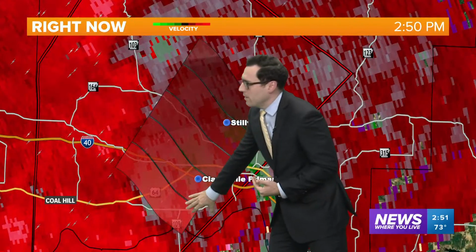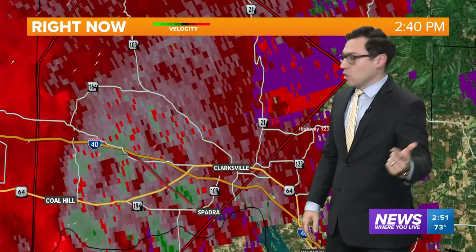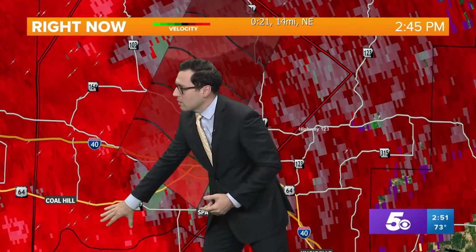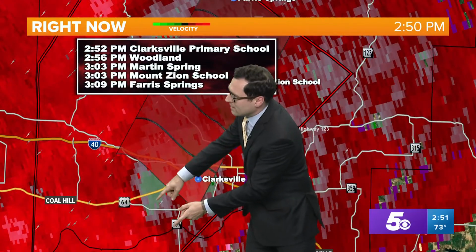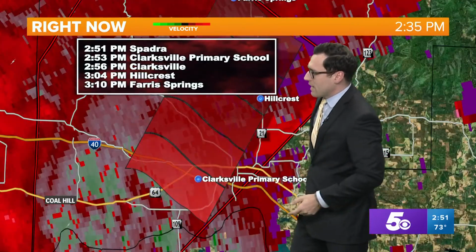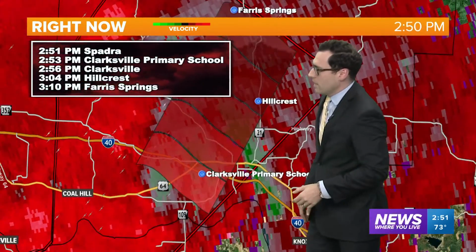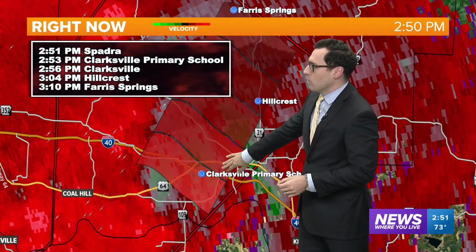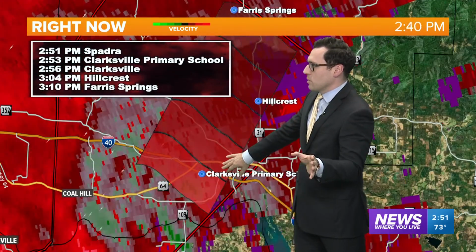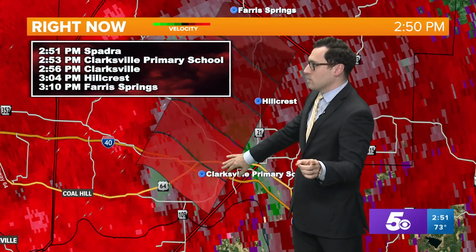So we still have to treat it as a potential tornado trying to develop. But as Matt was saying just a little while ago, a couple scans back it looked like it was going to stay more to the west of Clarksville. And then the last couple of scans, it's getting a little bit closer. So we can't completely rule out that this area of rotation, this area of gusty winds, won't clip at least parts of Clarksville. Clarksville Primary School, this area of circulation is going to be closer to you around 2:53, Clarksville 2:56, Hillcrest 3:04, and 3:10 in Paris Springs.